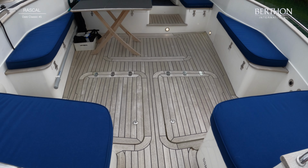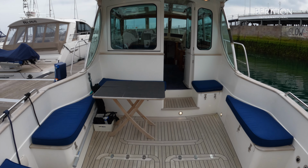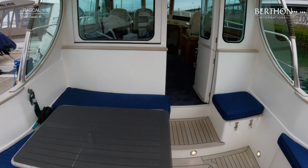So the external cushions that you can see have literally just been taken out of the bag, so they are brand new. Moving forward, we've got access down into the generator space pretty much beneath my feet, aft table, then we've got access underneath these seats, so all around this area.